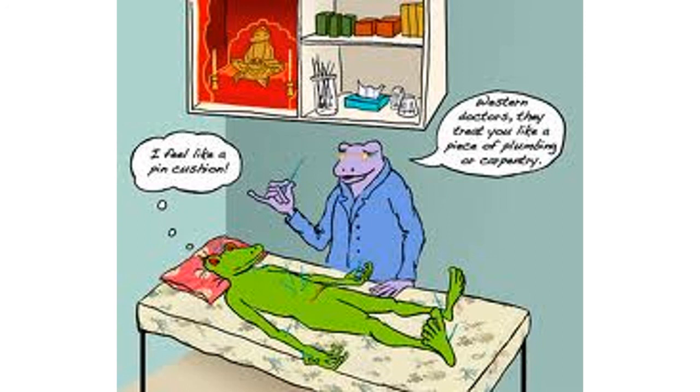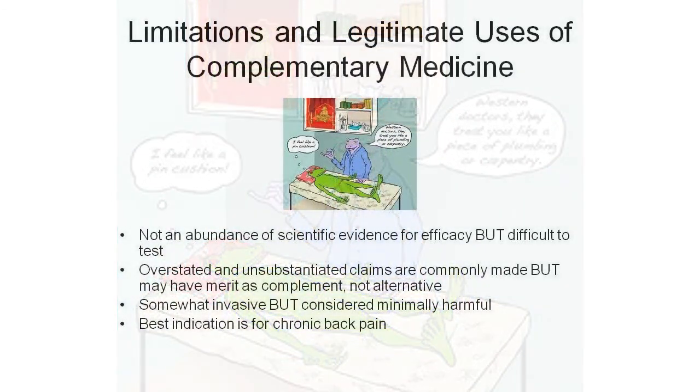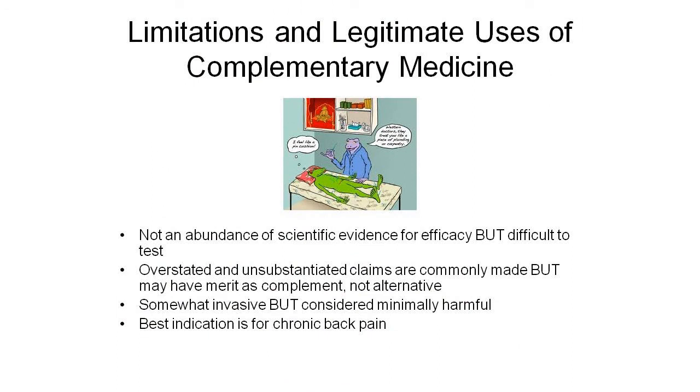Certainly there are some very overstated and unsubstantiated claims that are commonly made, but there may be some merit. Again, very difficult to evaluate from a completely scientific standpoint, but certainly if we look at these as complements and not as alternatives, I think that they definitely can have an important place, especially if we consider that these complementary treatments are, even though they may be a little bit invasive as far as using needles and doing manipulation, generally considered very minimally harmful. And definitely there are some strong indications for especially chronic back pain in horses.